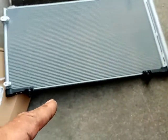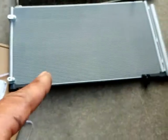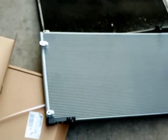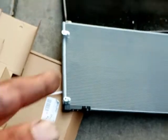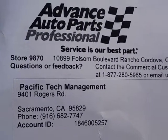I was trying to get it yesterday. Today is Friday. They said they won't be able to get it until Monday when I tried to get it yesterday. Advance Auto got it to me the next day at 7 in the morning. They were calling me that it's already at the store. I had to go somewhere else and pick it up out in Folsom. So if you're ever at this Folsom location right here, if you guys are ever over here, please thank them.